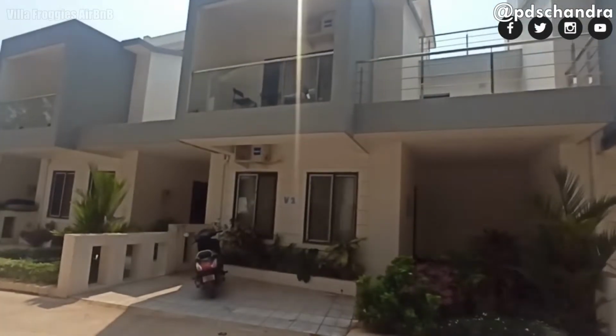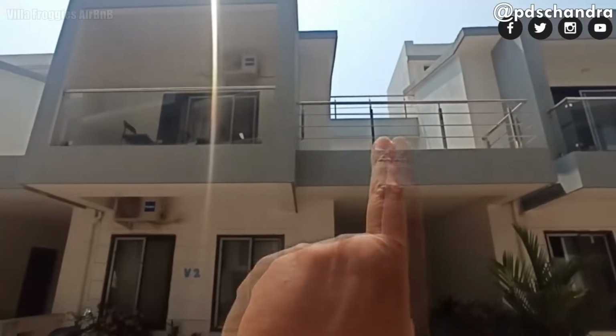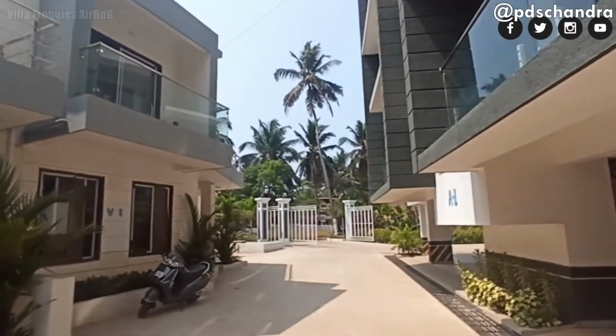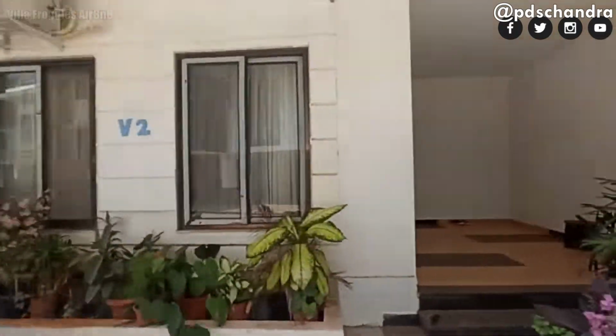This is our villa where we stayed in Goa. Nice balcony here. This is a bedroom. This is the living area. This is a veranda entrance. This is all in Pilsreen resort.